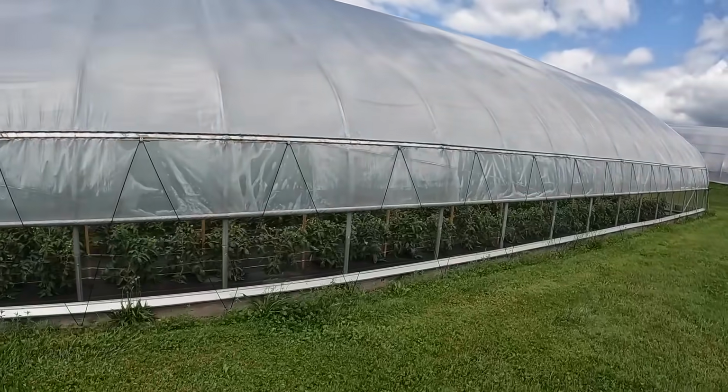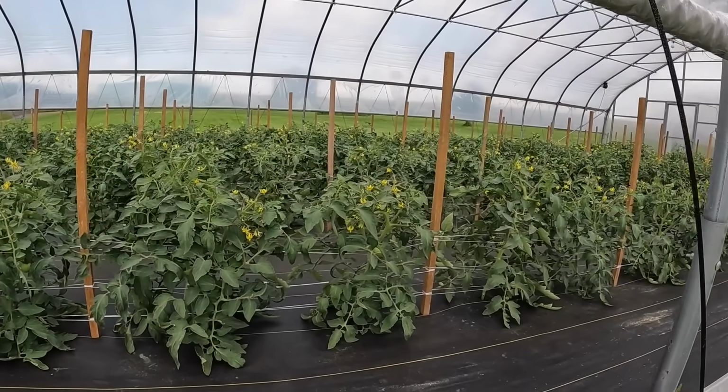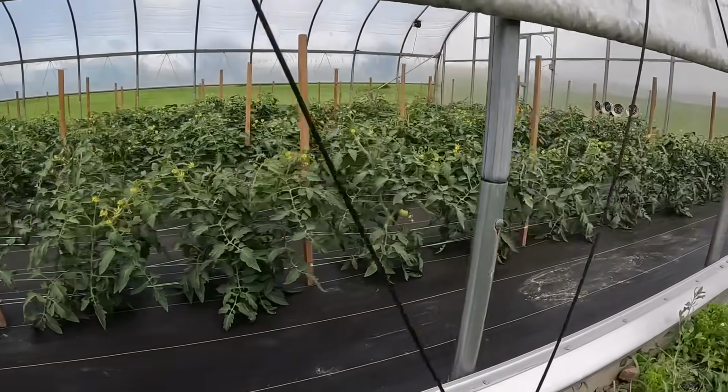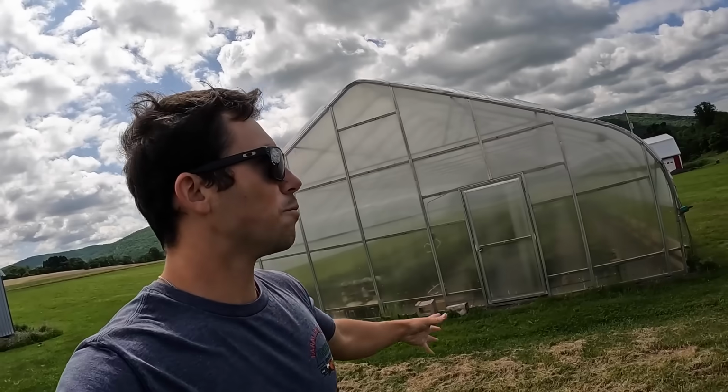Obviously this upper high tunnel is the exact same as the lower. Again, doing great. The only thing about this upper one compared to the lower one is that the water, or the rainwater, seems to seep underneath better. Unlike the lower one, it almost relies completely on the water that we give it. So we really got to be careful and make sure we're giving it enough when it needs it.